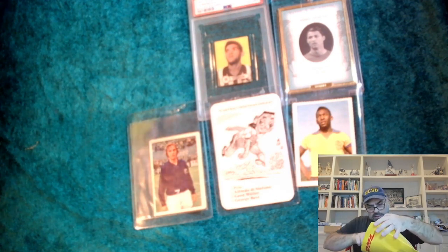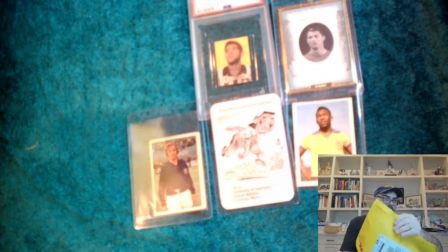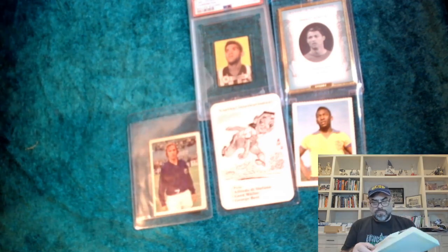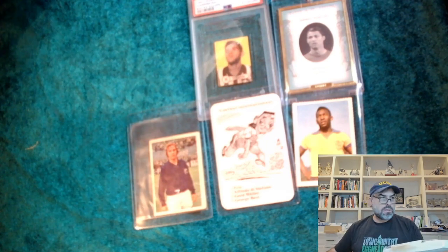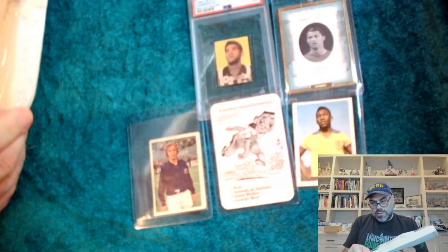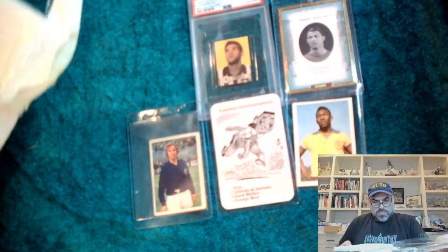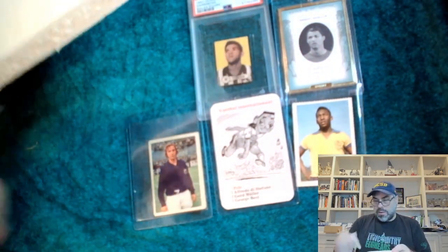Oh, interesting packaging this time. It's like some foam inside the thing. All right, pull this aside here. All right, so let's see what we got. We will undo this tape.